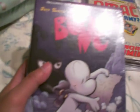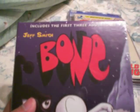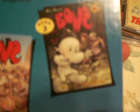First up we have, this is going to be very short by the way, Bone. This is the new Scholastic version of Bone. It's in color. It's the first 3 volumes, 1, 2, 3: Out from Boneville, The Great Cow Race, and Eyes of the Storm. That's a little blurry to see, but anyway, there they are.